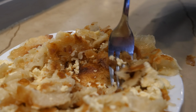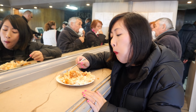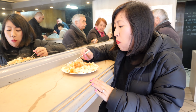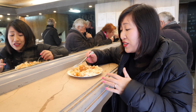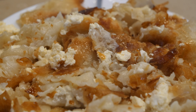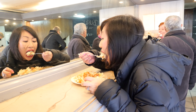Let's just get into it. We're gonna stop talking, it smells so good. That is sensational. The cheese is very salty, and the pastry, the yufka, is amazing. It's got a great texture, so it's crispy where you've got the top of the pastry where it's gotten the heat from the oven, and then it's soft underneath because it's just layers of that yufka layered into that pie tin.